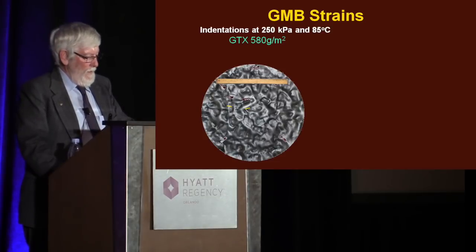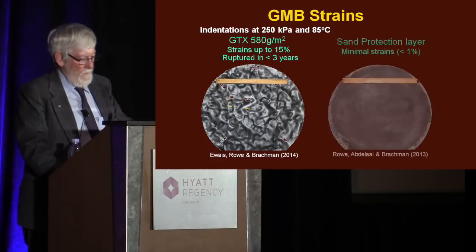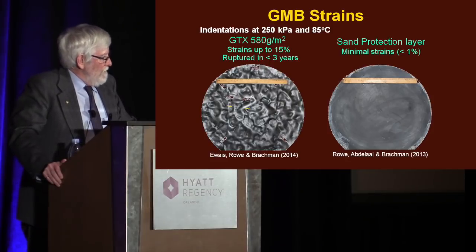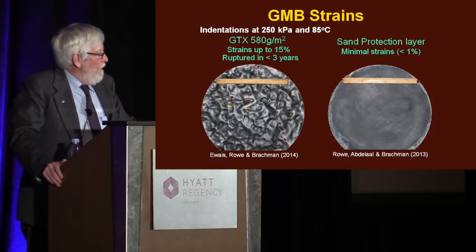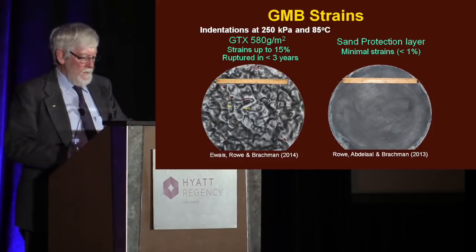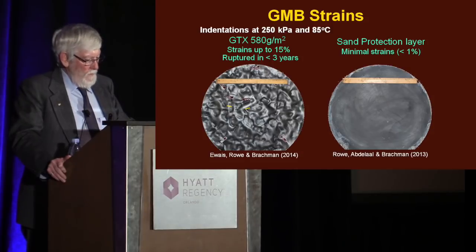Now, coming back to strains, we beat up that poor geomembrane pretty badly by putting it in a load of 250 kPa with a protection layer of 580 grams per square metre. We got strains up to 15%, and it went from a brand new geomembrane to ruptured in less than 3 years. That need not have happened. It happened because we used a typical geotextile that is being used in this application, but is totally inadequate. I showed before that if we'd used a 150 millimetre, and obviously better if it's 300, sand layer, it extended the time it takes just to deplete the antioxidants, but it also reduces the strains. Now, here is a specimen on the right under identical conditions except for the protection layer. And you can see it looks in very good shape.